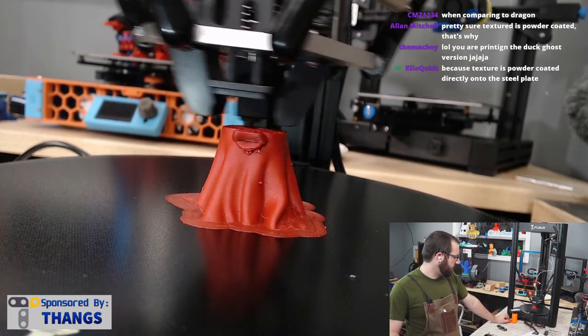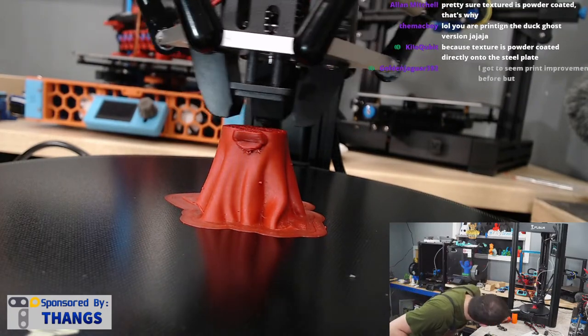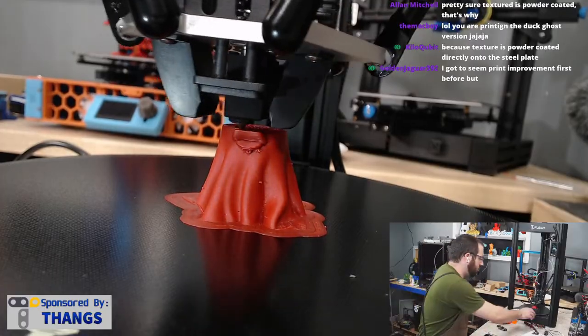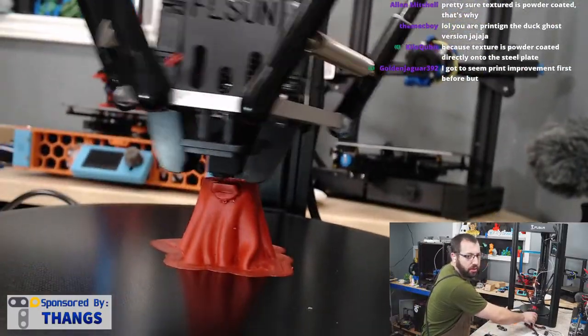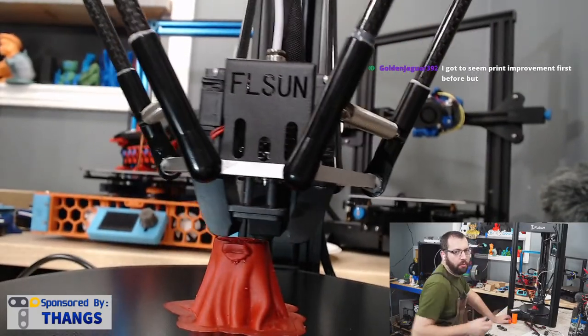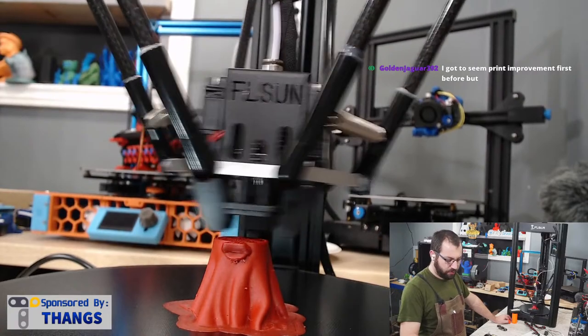Just waiting on the little ducky to finish, and then we're at 92% of the print done. It's printing pretty good. I don't know. It's a Delta. It's doing Delta things. There you go. Just need some googly eyes on it, that's for sure.